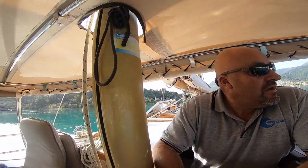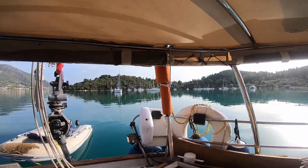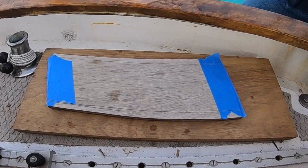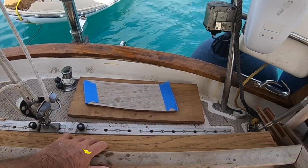But look, we're back in the beautiful Tranquil Bay. And as you can see, as always, it's extremely tranquil. In the big storm that we got caught in off of Corfu, we lost a plank from our swim platform. So we had a temporary piece that we put in a little while back, a piece of plywood, and I'm now going to make a new one from Iroka. And we'll have that hopefully done in the next hour or so. Shouldn't take too long. Cut it with a jigsaw.